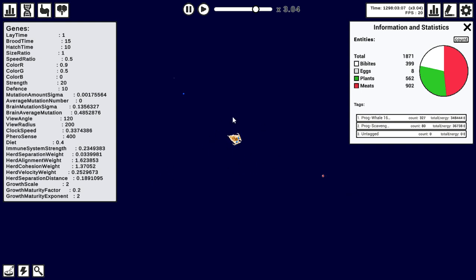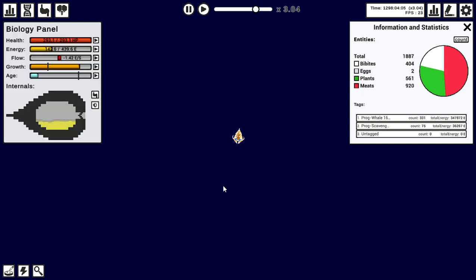So the physical look of this creature will not change as it's going through the generations. It will always remain this color. It will always remain this relative size ratio. It will always take this long to hatch. It will always have the same eyes. And the brain has to adapt to those parameters rather than the body adapting to the brain.